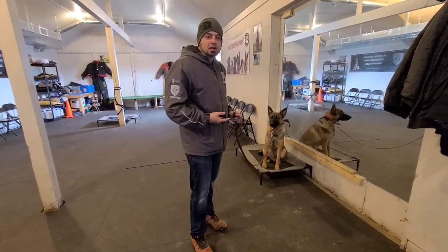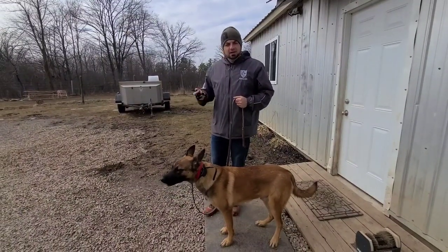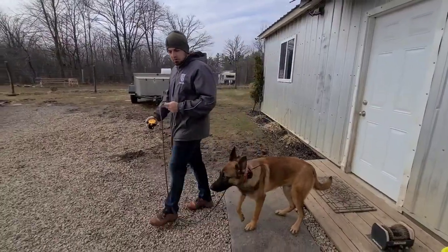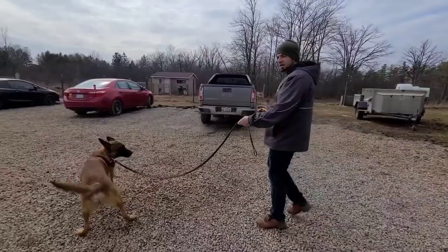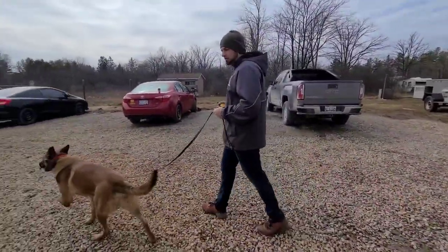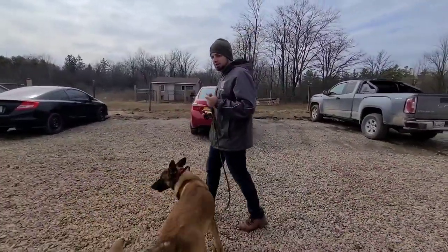So we're going to go outside and talk about leash walking. I've got the leash attached to his flat collar, and I've got my e-collar ready to go. We're just going to walk. Right there. You see, I give him a little bit of a pullback, and I hit the electric at the same time. Now you see that? He's smacking the leash there. He pulled me a little bit again.